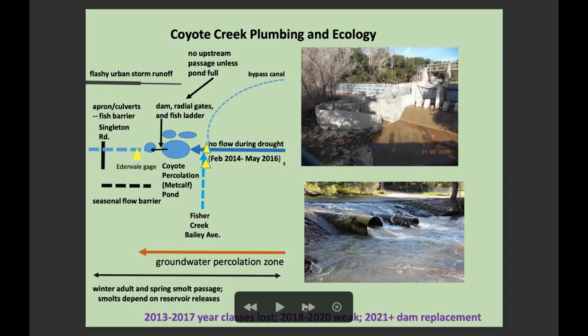Metcalf or Singleton Road crossing is owned by the city of San Jose. It's part of their trail system, and that will be replaced hopefully this summer with a spanning bridge, a rail car bridge, and that will eliminate the problems of adult passage in the system.